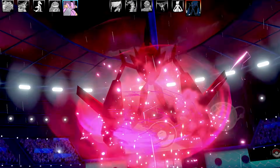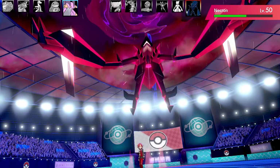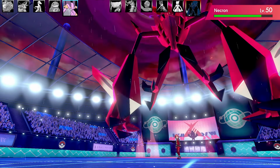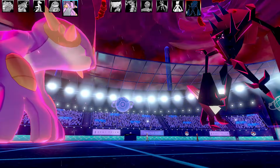So here we go, people. This is going to be so tanky. This thing's got, what, 2 Cosmic Powers up? And even without Cosmic Powers, it's very bulky already. I like Necrozma's little rainbow eye looking thing. Looks cool. So it's going to go for a Max Mindstorm. That is coming off Prismatic Laser, and that's doing a lot of damage on my Swampert. That's doing loads and loads of damage.